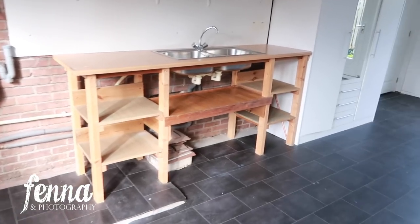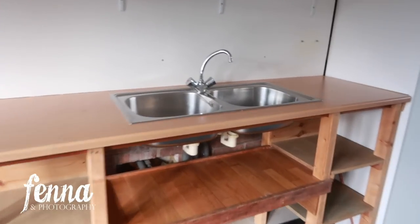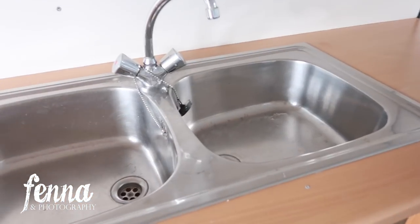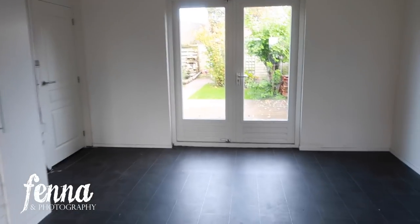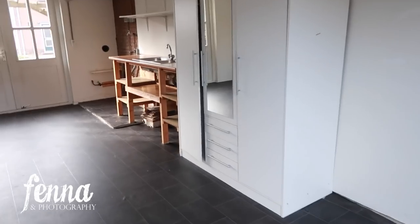So here you see my kitchen area. So this is still very much the before situation. I do have some shelves here, which I can use, of course. And well, here you see the other side. So these here you see the doors to the backyard. And here there is a closet.